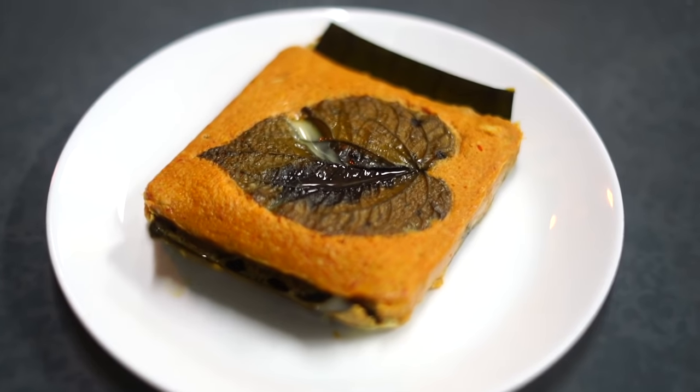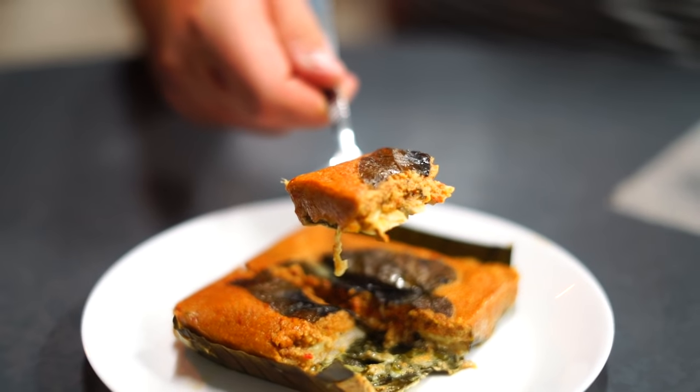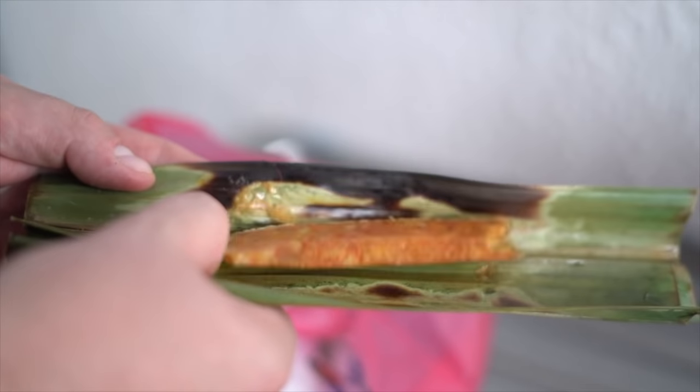Otak otak. It is minced fish blended with coconut milk, tapioca starch and spices like turmeric, lime leaves, and lemongrass. It can be steamed or grilled, usually in banana or palm leaves. There are different variations all around Malaysia.